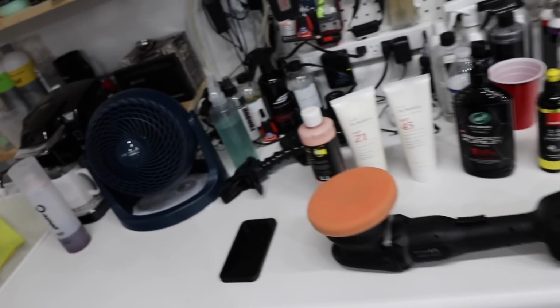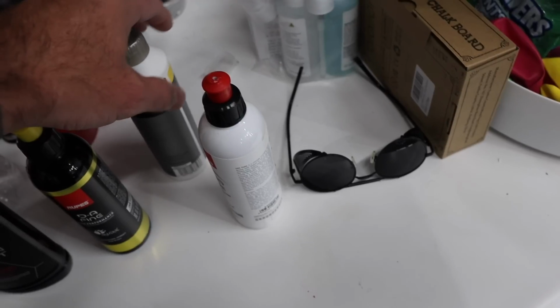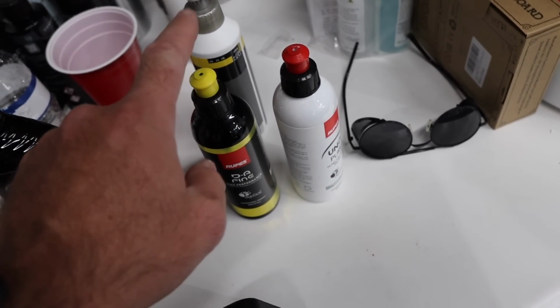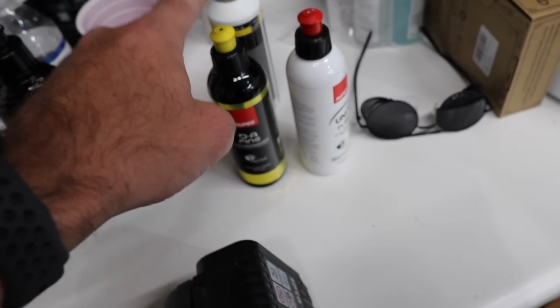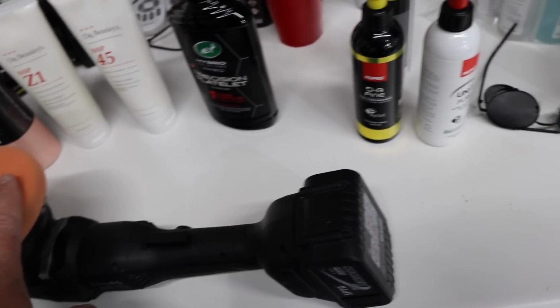So let's get into it. So here are a few of the polishes we're going to be trying out. So I have some newer ones here, the Rupes Pure and the DA Fine. Now, I don't have the pad that goes along with the Rupes. I'm using the Orange Lake Country. So we're going to try that combo out and see how it works.